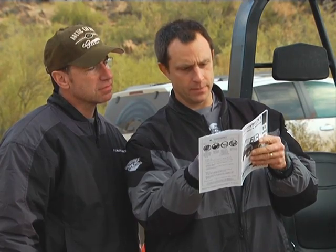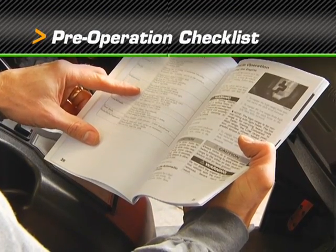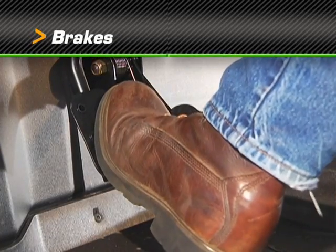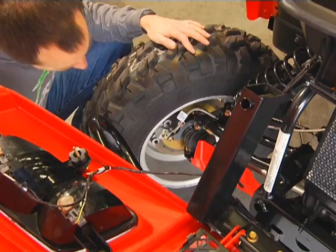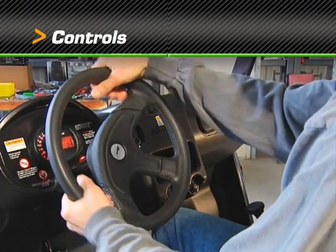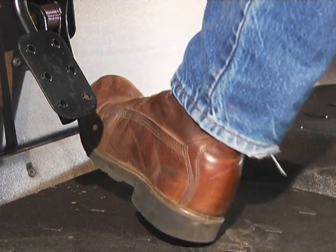Before operating, always inspect the vehicle to make sure it functions properly. See the pre-start, pre-operation checklist in the operator's manual. Check the brakes by making sure the pedal is firm and rests near the top of its travel range. Check that the fluid level is correct. Check for fluid leaks. Then set the parking brake. Check that the steering is free with no binding or excessive free play. Check that the accelerator is free with no binding and that it freely returns to the idle position. Then set the shift lever in neutral.